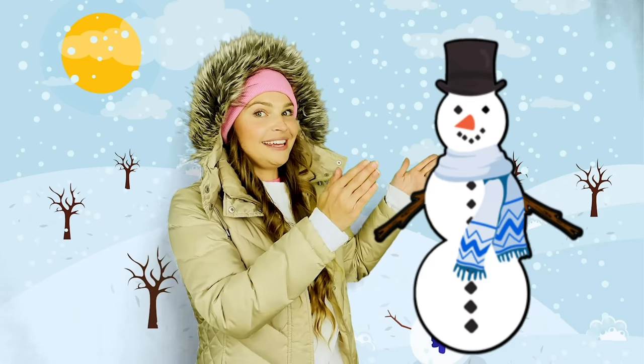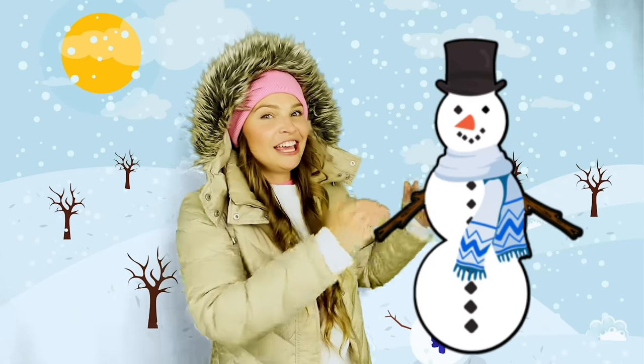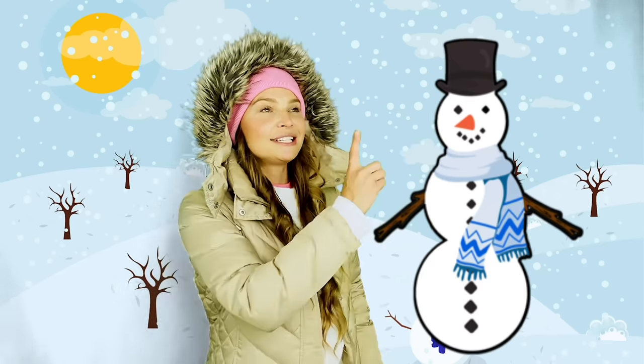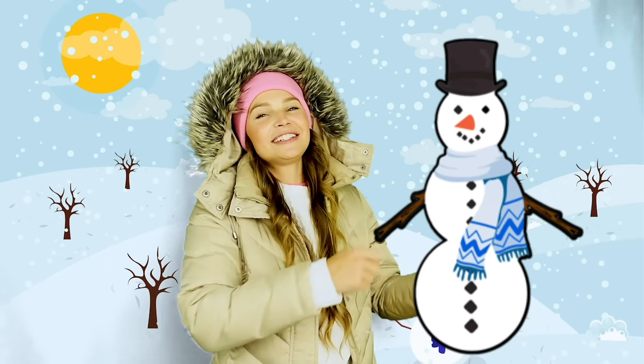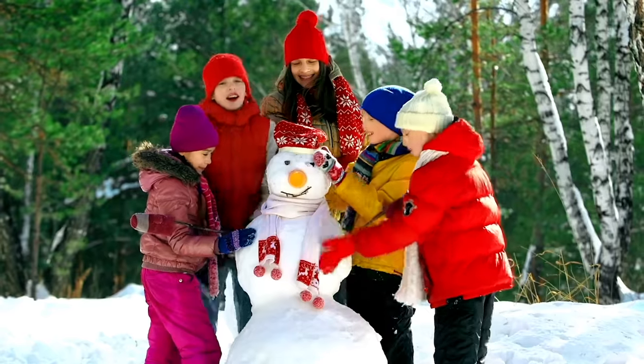Another fun thing to do in the winter if you've got snow is to build a snowman. You get the snow, roll it up into a ball, and if you get three of them, one big one, one medium, and one small, you can build a snowman and add two eyes, a carrot for a nose, and a scarf to keep the snowman warm.